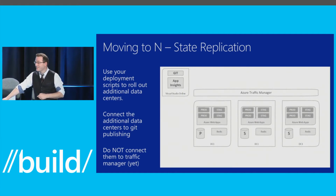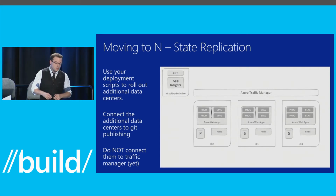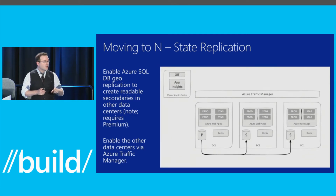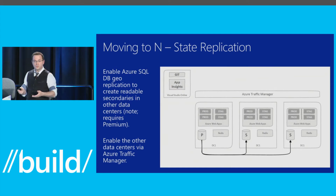Don't tell anyone. So almost the last piece we're going to do here is use a really cool new feature, or relatively new, in Azure SQL DB called Geo Replication. And what we're going to do is say, hey, DC1 is my primary. You, the backing system, it is your responsibility to continuously replicate the changes I make in my primary to all of my secondaries. Now, if I want those secondaries to be readable, I need to use Premium SQL.